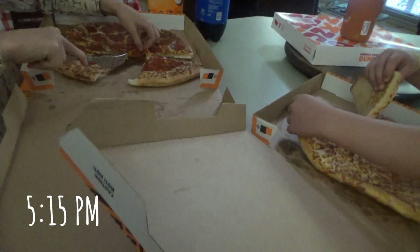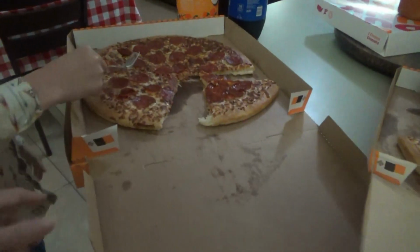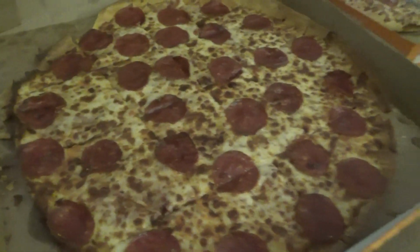Was the supper request. We have cheese, pepperoni, and thin crust pepperoni.